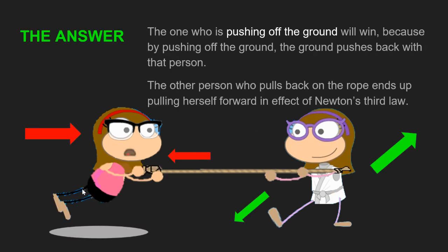In case anyone is wondering, it is not a tie. The person that pushes off the ground will win. By pushing against the ground, the ground pushes back with that person. The other person who pulls back on the rope ends up pulling herself forward, in effect of Newton's third law. Newton's third law is the key to all games of tug of war.